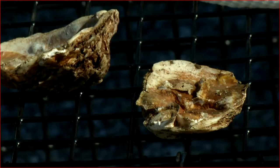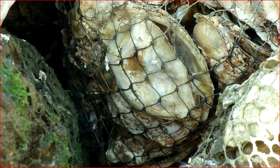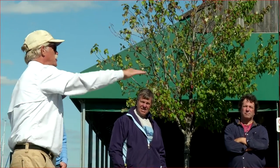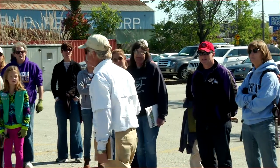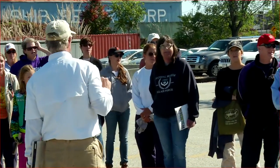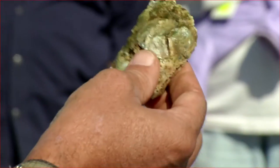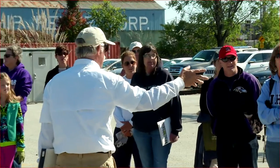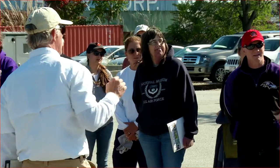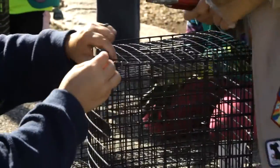Oysters are filter feeders. Why are we doing this? One of the reasons is because oysters are filter feeders. What's the historic level of the oyster these days? Does anybody know? 1%. Is he right? 1%? How many people agree with that? It sounds common. 1%, between 1 and 2%. That means that 99% of the oysters in the bay are gone. They're not here any longer. Why?